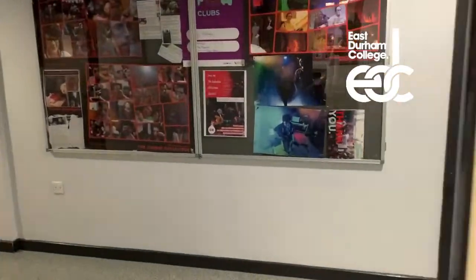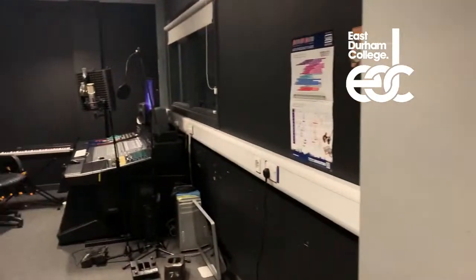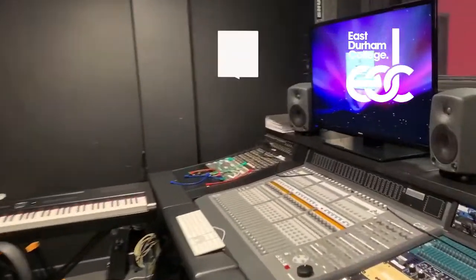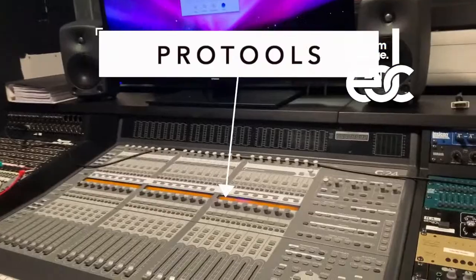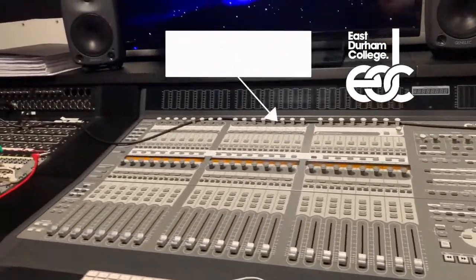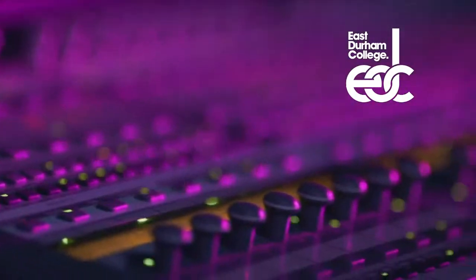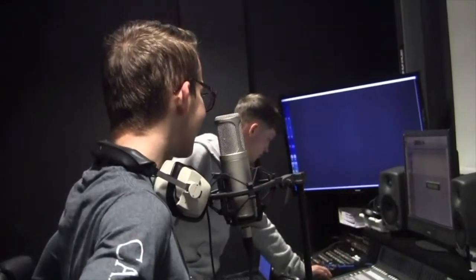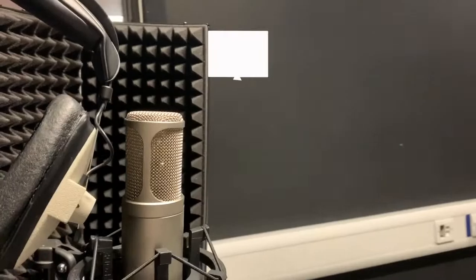And we leave this room, we see some pictures of other events that we've done, and then we come into our recording studio. This is running Pro Tools. Pro Tools is an industry standard piece of software that allows us to record high fidelity to broadcast standard.